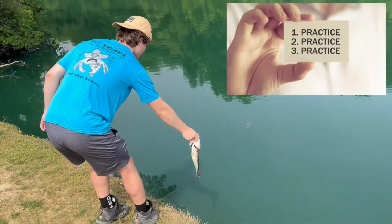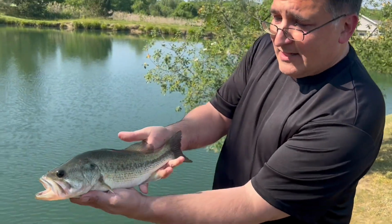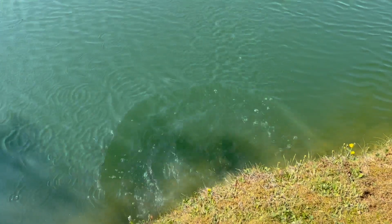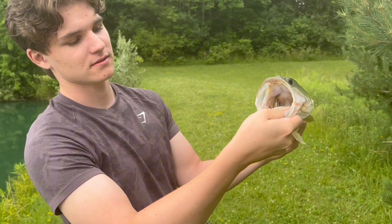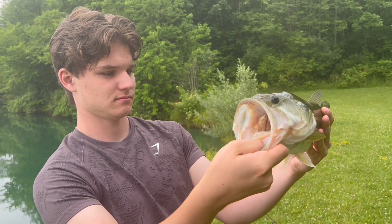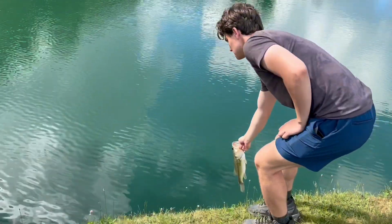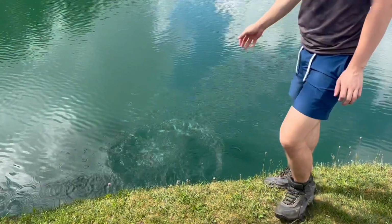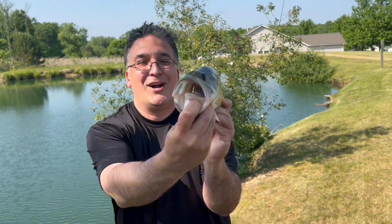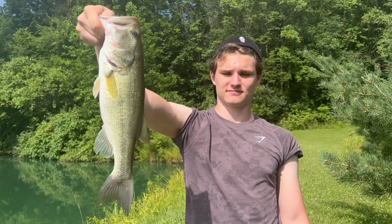So practice tying this knot over and over until you can tie it with your eyes closed or in your sleep. Practice tying it on the couch, watching football this winter, or out in the garage when you want to get a little fresh air. You don't have to be out on the water or in prime spring bass fishing season in April to pick this up. Tying the uni knot should become second nature to you before you ever pick up your fishing rod.